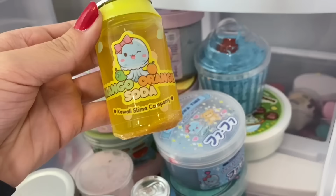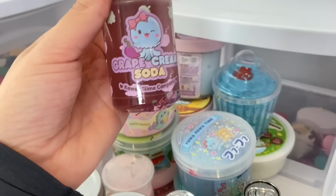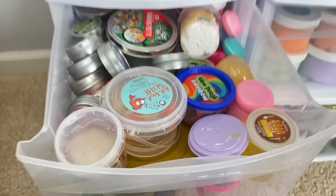Mango orange soda. Strawberry soda. What is that? Ramune classic soda? I've never heard of that. And then grape cream soda. Which one of these sodas would you want to try? I would want to try the strawberry one the most. We've got peach pie filling. That looks so cute and aesthetic. I love these slimes. Slimy dill pickle. And then we have a strawberry milk.